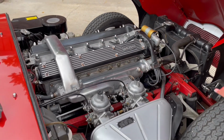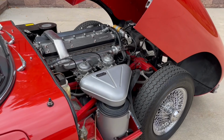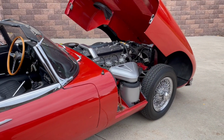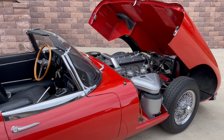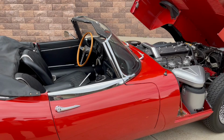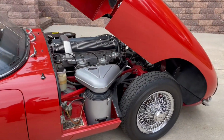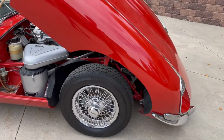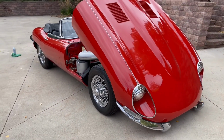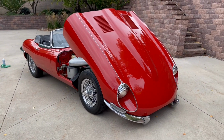So we are incredibly excited to offer this example for sale, done in its code correct signal red with the proper black interior. It is a fantastic vehicle. Great driver's car, great show car. As much as that might be overplayed, it is quite literally a piece of art on wheels.